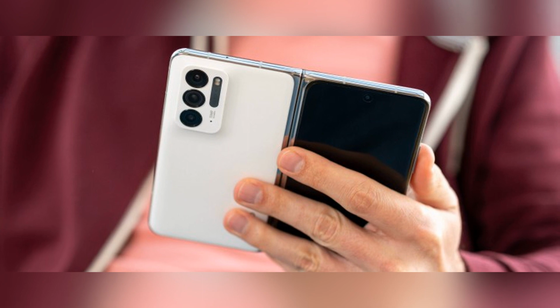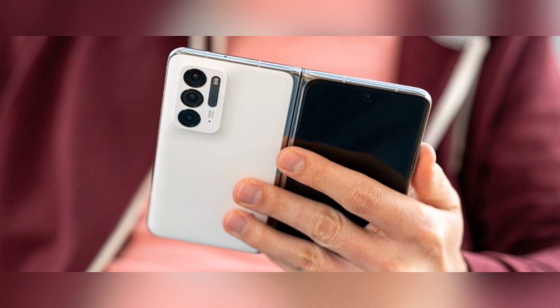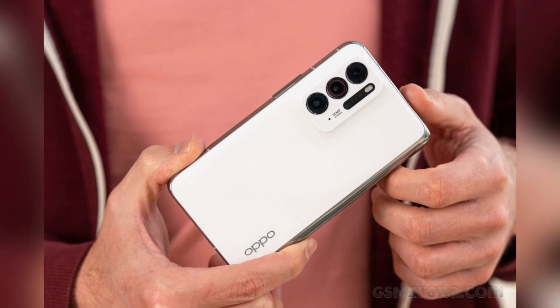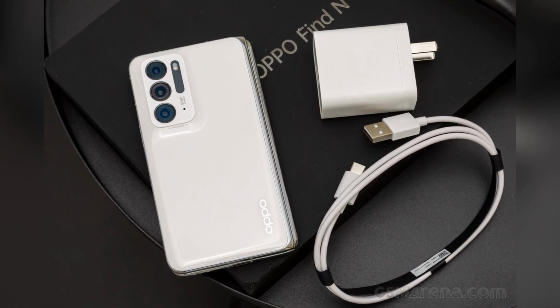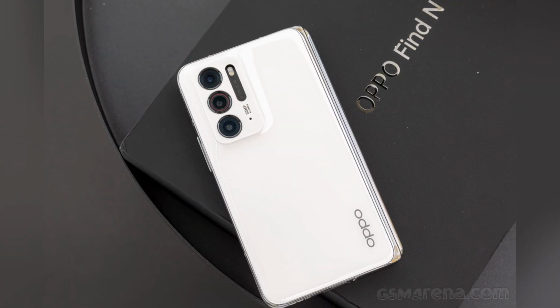The Oppo Find N is, in some ways, a very familiar device. It sports the same internal fold that opens like a book as key rivals including the Huawei Mate X2 and Samsung Galaxy Z Fold 3, but it introduces a few key differences that could make it the best foldable design to date. The most instantly noticeable is the size of the outer display.